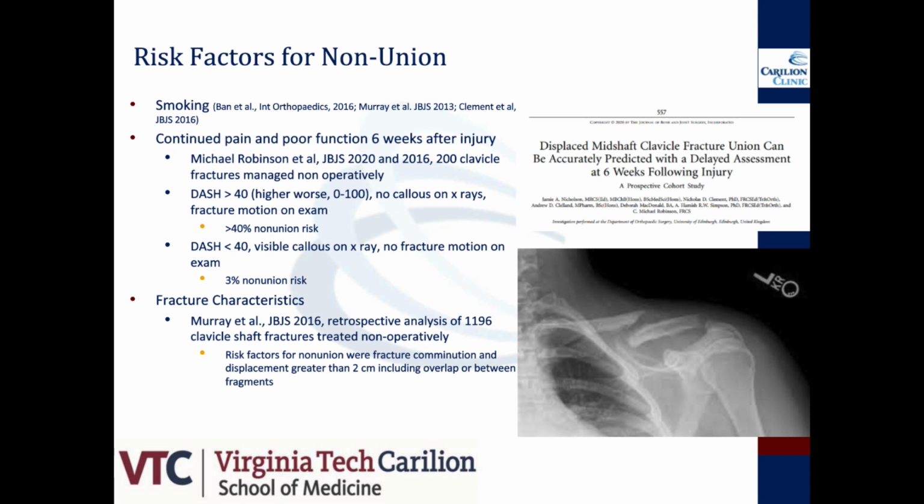Looking at the literature in terms of the risk factors for non-union, because I think that's what we're really trying to avoid here, smoking has been clearly shown to be a risk for non-union. Continued pain and poor function 6 weeks after injury is another risk for non-union. This was nicely demonstrated by Michael Robinson et al. in JBJS in 2020 and 2016.